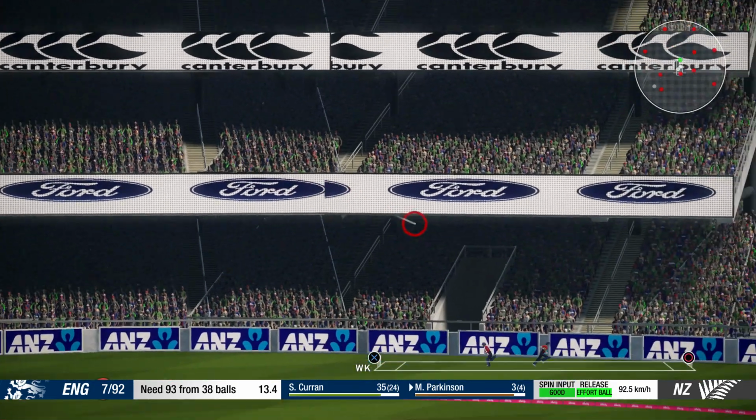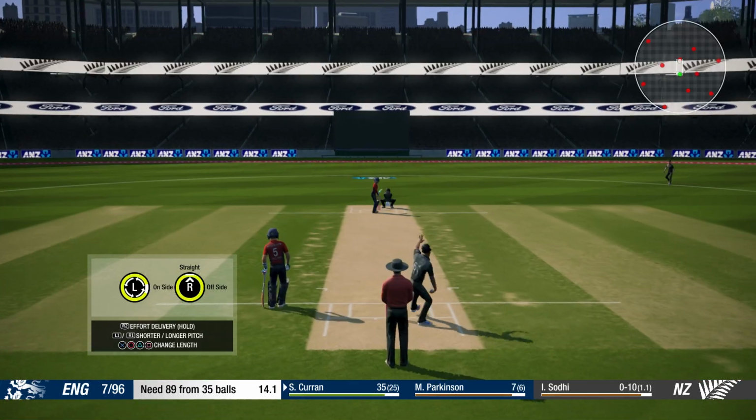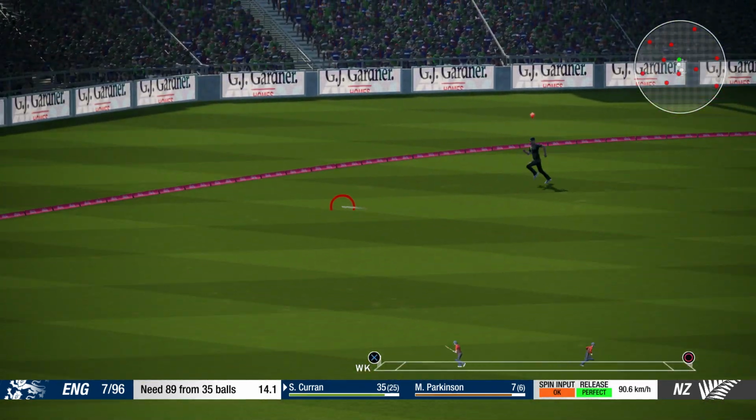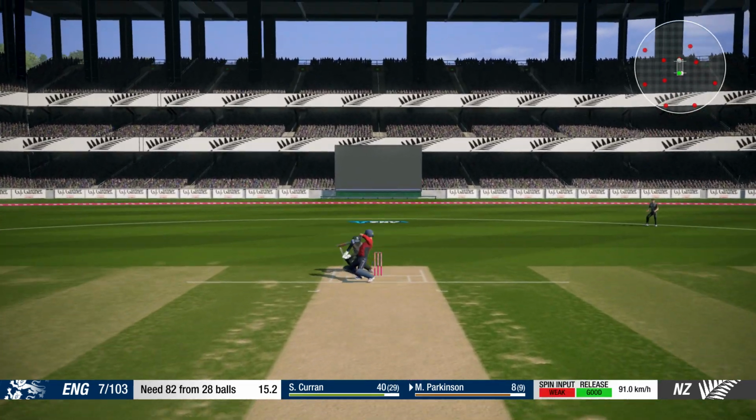Parkinson decides to get in on the action. Goes bang this time. This is turning out to be a pretty decent partnership, but surely it's too little too late. As we see Sodhi get pumped there from Curran. He moves on to 39. Make that 40. Parkinson on 8.